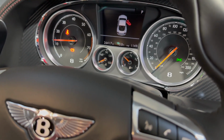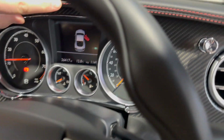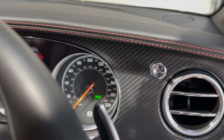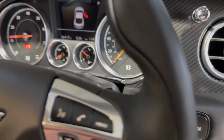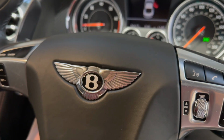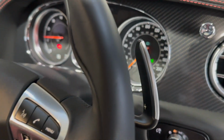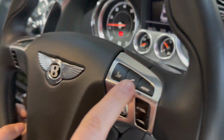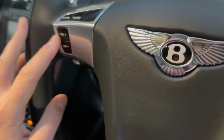It's really good sound in here, and it's a beautiful place to sit, with all the contrast stitching carrying on up over the instrument binnacles there, and the carbon fibre fascia around there is a really nice place to sit. All electrically adjustable steering column, so forwards, backwards, up and down, and multi-function controls on the steering wheel, so volume controls, phone controls, voice recognition, and then your cruise controls on the left-hand side here as well.